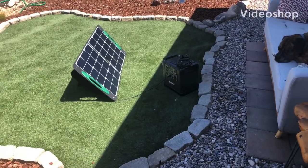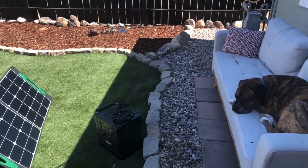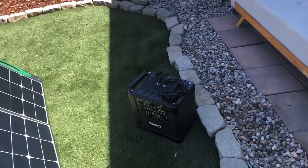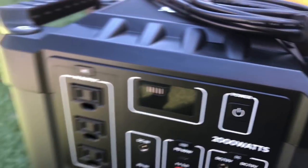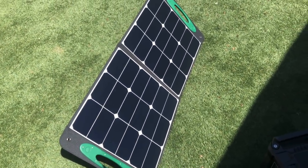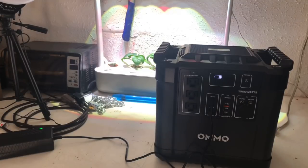All right, so we are in the process of charging up the Okmo. Rocky is keeping watch, and it does appear to be charging. And in case you didn't know, this is the exact same solar panel as a Jackery, except it's green instead of orange. All right, so what we're gonna be doing right now is what's called a pass-through test.